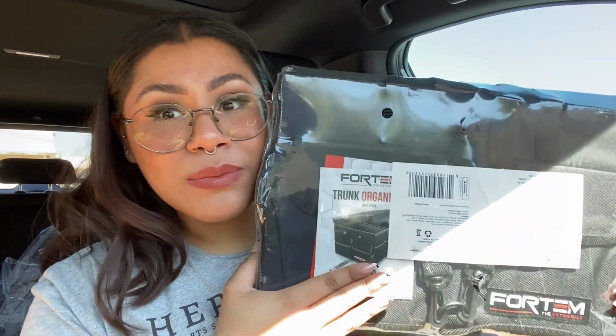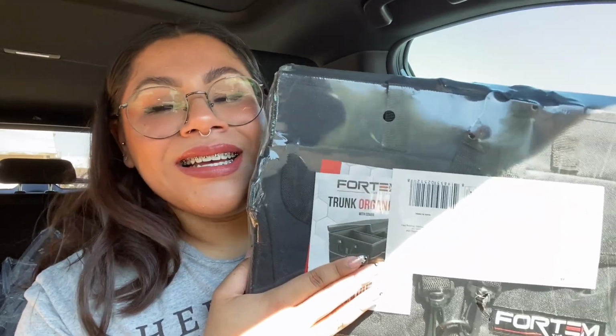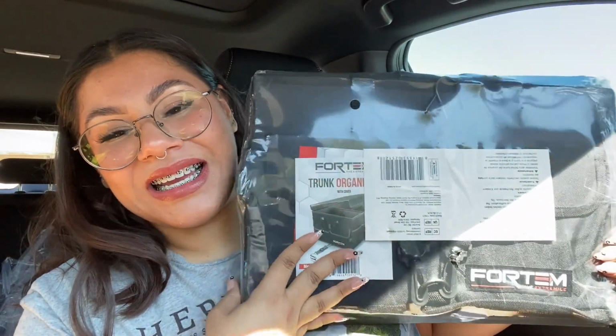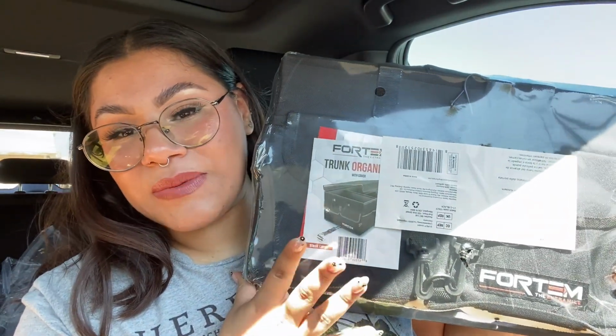if I ever need to put something in the back, I want to be organized. I cannot just throw stuff anywhere. That's just not me. I have to be clean, I have to be organized. I just cannot function any other way. So I got this just in case, but it's just gonna go in the back of my truck. And that is everything.